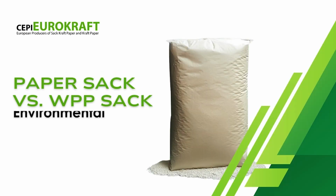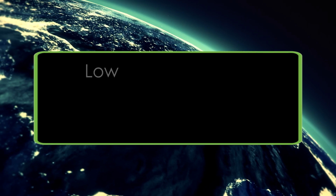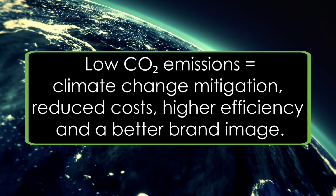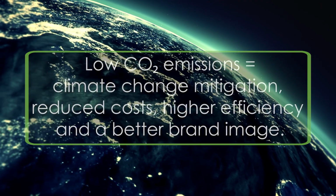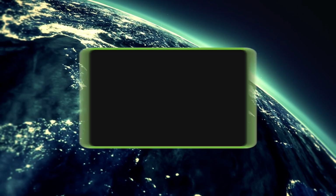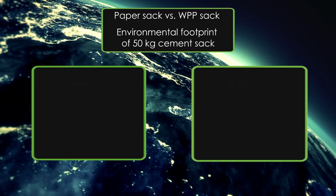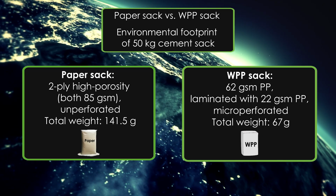For cement producers, sustainability is becoming increasingly important. Reducing fossil carbon emissions is not just about regulations. It also helps to reduce costs, improve efficiency, and strengthen a brand's image. Choosing the right packaging can make a difference. Which sack is the better environmental choice, the paper sack or the woven polypropylene sack?